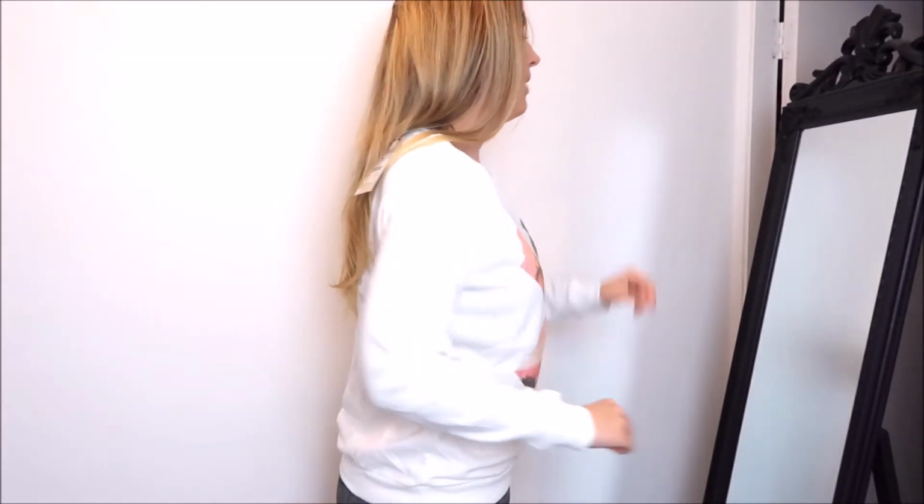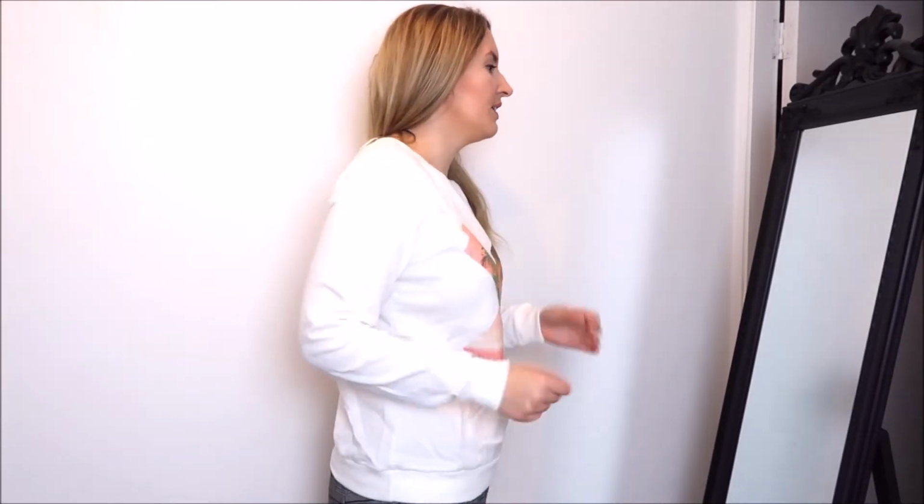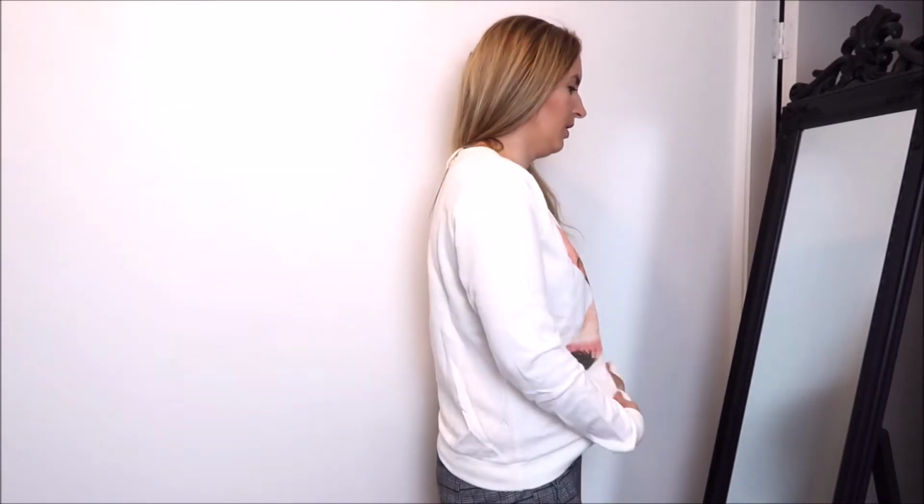Right, here's that sweatshirt on. My first impression is the material feels like a bit warmer pyjama, and it's quite itchy on the inside. I do like the print, but I really don't like the material.